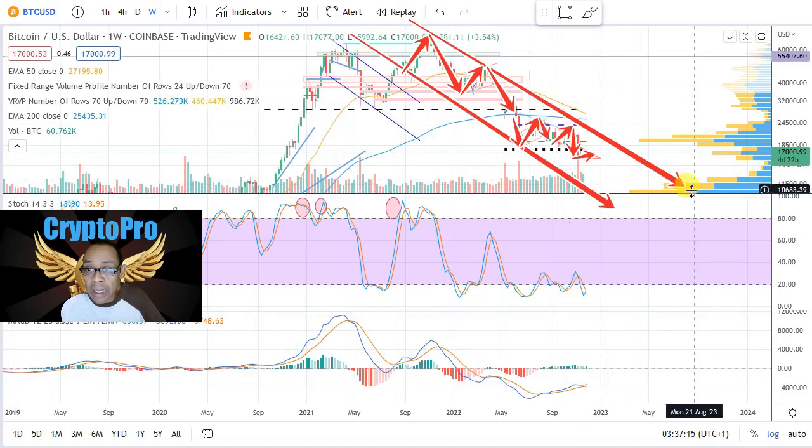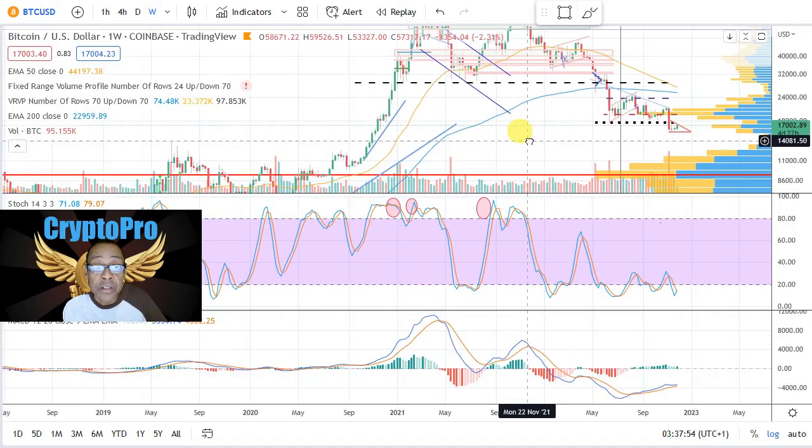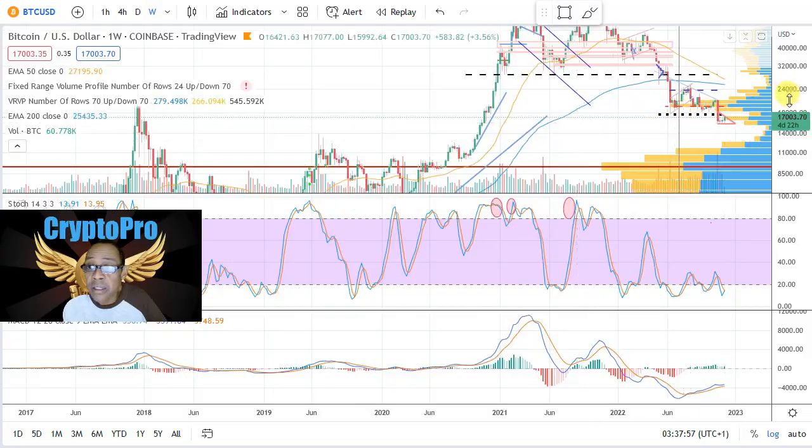And then again, the volume nodes, the big fat ones down here in the 10 to 11,000 range. Now, we don't need to get into all the fundamental news that could help to capitulate Bitcoin, but it's out there. You know what's going on with FTX and from Luna to Celsius to Genesis, the whole bit. It's all interconnected. It's all interconnected. And this is all feeding into this bear market. So that's what we have. And now the last thing that I will post here to show you that is interesting, and then I'm done. This is the piece de resistance. I'm going to show you something really interesting.